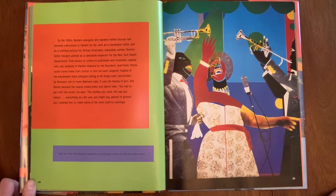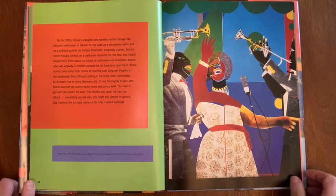It was the heyday of jazz, and Romare haunted nearly every honky-tonk and dance hall. "You had to get with the music," he said. "The clothes you wore, the way you talked, everything you did, you might say, geared to groove." Jazz inspired him to make some of his most colorful paintings.